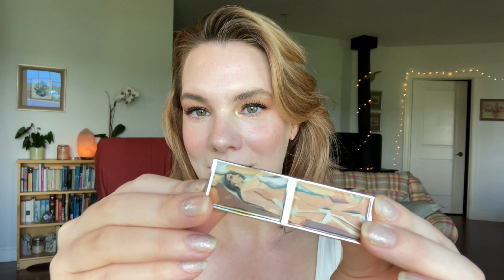And now for the lips, this is the third and final product from Zeesea that I got. This is another one of their collaborations that they've done. This time it's Picasso. So this is the Girls of Avignon lipstick. The case is just gorgeous. It has Picasso's artwork on there. And it's a matte formula. And I thought the shade looked really pretty, so let's get this on the lips.